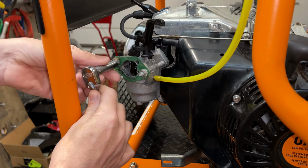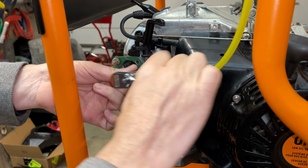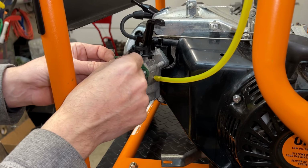I would call that a pass. Started first pull and the engine ran well. So let's get the airbox on, although I think I just destroyed this gasket. So we'll put a new one of those on. It's actually not too bad, but I've got more.